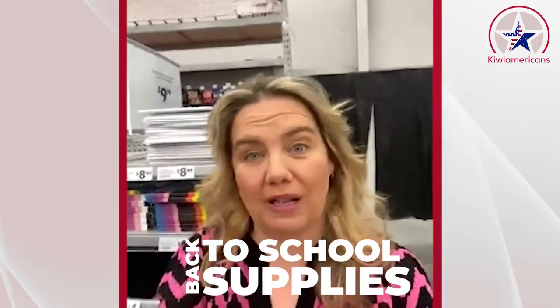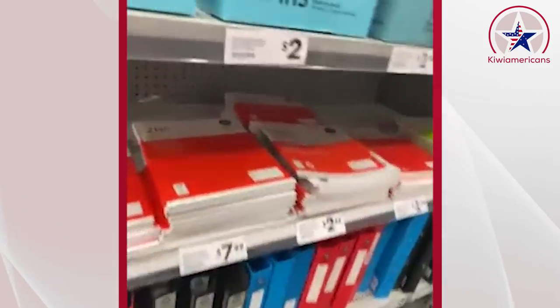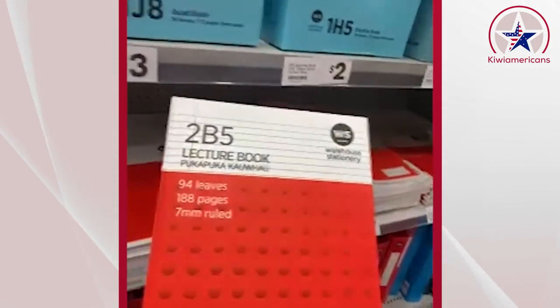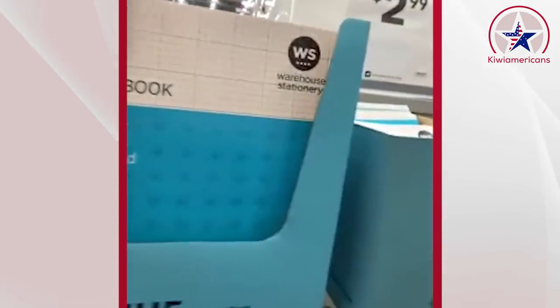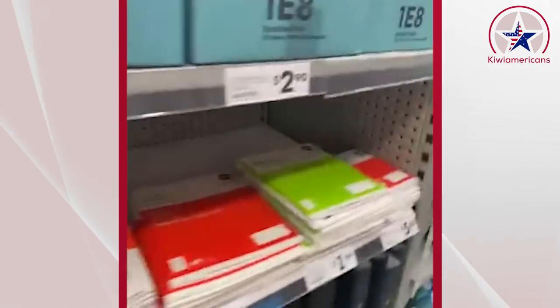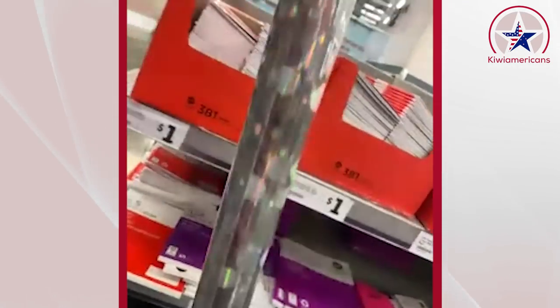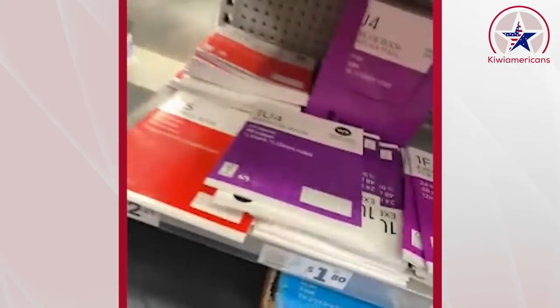Okay, so let me show you. This is what they call back to school supplies. We call it stationery. Look at these. When you get your school list, they'll say get 2 B5 notebooks, 3 1J5 notebooks. And they're all, that's the color of it. And then you can get these cool things to cover them to make them your own, because everybody's gonna have the exact same color. There's no variety, but it's organized, it makes it easy. Whoever started that's OCD.